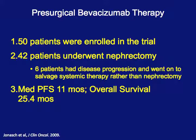In our bevacizumab trial, 50 patients were enrolled, but only 42 patients actually underwent surgery. And in fact, 6 patients had disease progression and went on to salvage systemic treatment rather than nephrectomy. So I would argue that those 6 patients were saved from a surgery they were not going to benefit from.